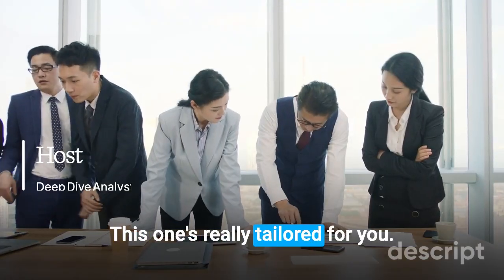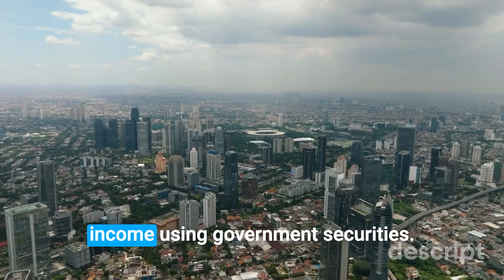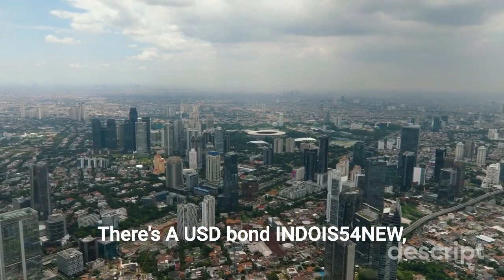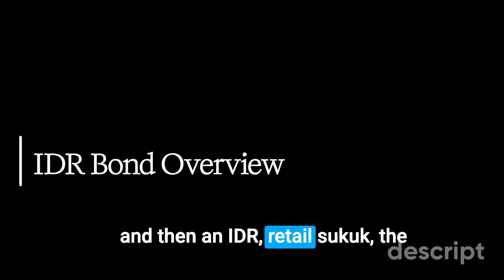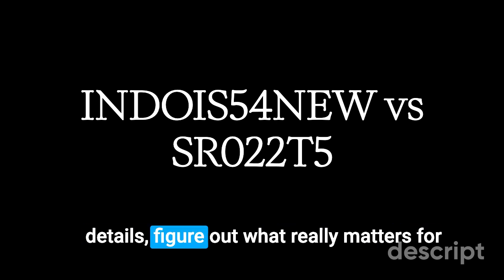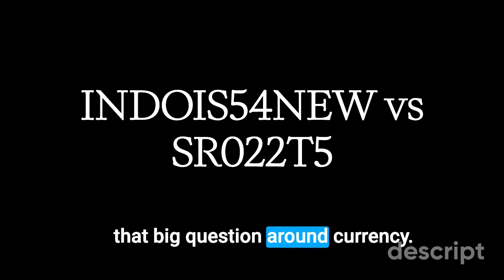This one's really tailored for you, someone based in Indonesia thinking about building that long-term passive income using government securities. That's right. We're looking at two specific options you brought up: a USD bond, Indo-Eyes 54 new, and then an IDR retail sukuk, the SR022T5. Our goal today is to cut through the details, figure out what really matters for your goal, especially navigating that big question around currency.